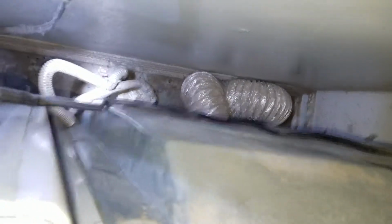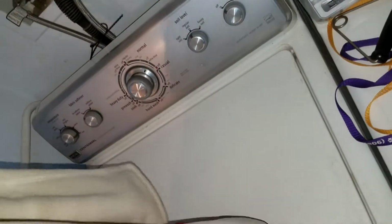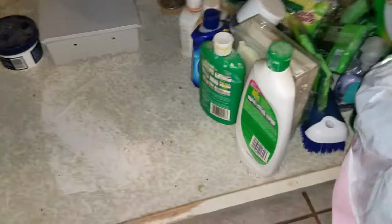Let's see, droppings behind the dishwasher. I mean the washer and dryer. See the droppings down there? And then we have humane trap monitors up here. She has a pet dog, an indoor dog, so we don't have snap traps up here, just regular traps.